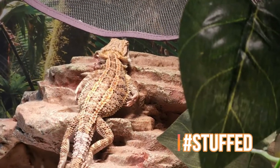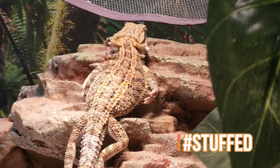You can get really good deals on food, which I did for this little guy. Definitely got him a good deal on roaches that he absolutely loves to eat. And then, of course, there's also some other fun merchandise. There's store-bought merchandise type of things. And then there's a lot of fun crafts.